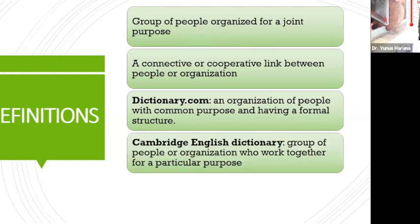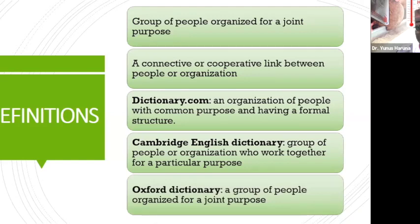According to the Cambridge Dictionary, it is a group of people or organization who work together for a particular purpose. People, particular purpose. And according to the Oxford Dictionary, it's a group of people organized for a joint purpose. So an organization can never exist without people. And an organization or an association can come into play for a reason. Once there's a reason for people to come together to pursue a particular thing, that group of people form an association or an organization.